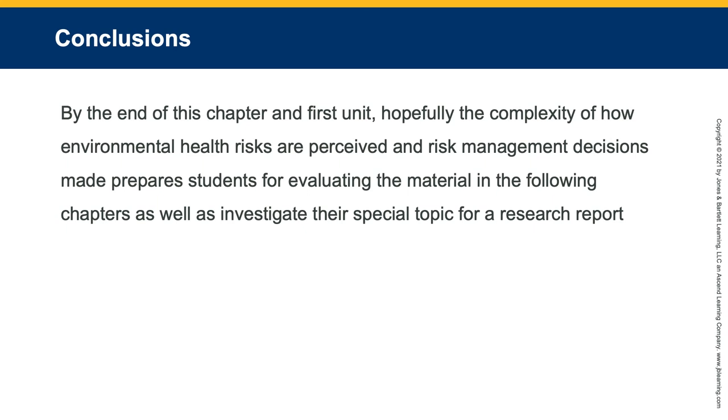So in conclusion, by the end of this chapter in this first unit, hopefully the complexity of how environmental health risks are perceived and risk management decisions made prepares students for evaluating the material in the following chapters, as well as investigating their own special topic for a research report. And hopefully it has lit a fire under them to care, especially about one particular topic, if not everything that I expect them to learn in my class. But those are some of the ideas that I have when it comes to trying to resonate, make this an exciting and great topic for the students.